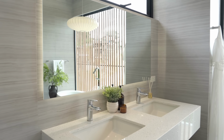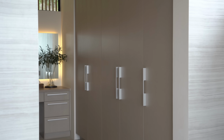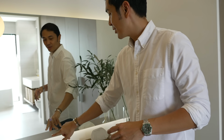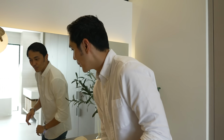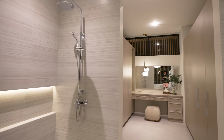And then we're greeted with these two sinks right here para his and hers tayo. But not only that, check this out. This is the makeup area. Walk-in closet, his and hers, makeup area. So this is also touchscreen dito. So yung mirror natin lights up whenever si Mrs. nagme-makeup or just a vanity area. This would be the perfect space for that.